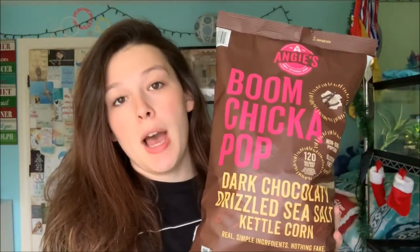Next up is my favorite popcorn. If you've never had Boom Chicka Pop, you're missing out. Also, I don't want to say it's healthy, but it's kind of healthy. I mean, 120 calories per cup, gluten-free, and this one's going to have a little more calories than the ones I normally get because it is drizzled in chocolate. This is the dark chocolate drizzled sea salt kettle corn from Boom Chicka Pop, aka the greatest popcorn ever. Full bag, just for me. If you haven't had the popcorn, I recommend trying it.